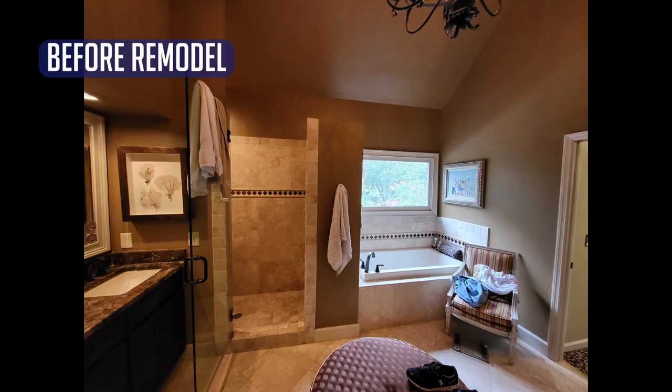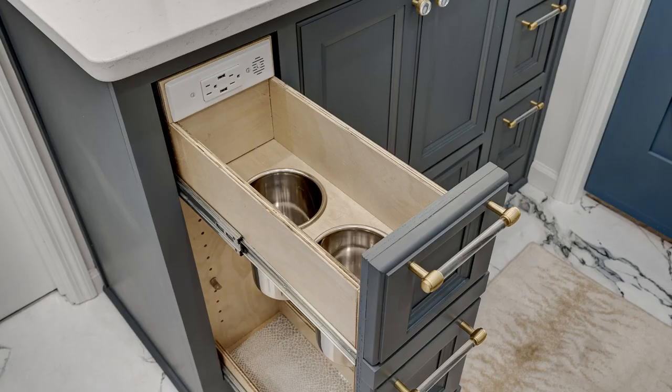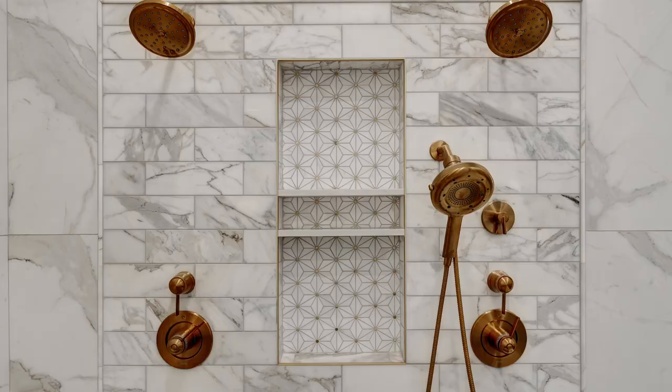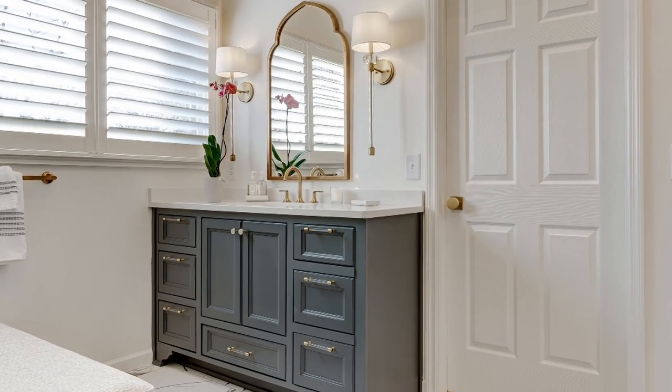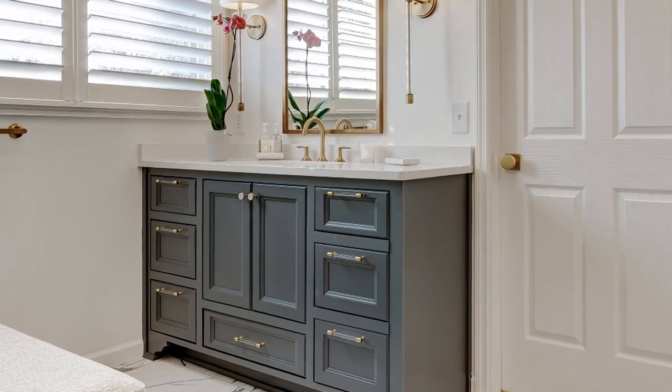These empty nesters wanted to replace their dark, dreary, and dated primary bathroom with more of an open concept space with plenty of amenities. Heated flooring was installed with large format floor tile with dramatic veining that sets the stage for the slate-painted cabinetry. Custom pullouts with electrical outlets in the vanity make it easy to get ready and to clean up. Quartz countertops complement the expansive shower wall tile, which is highlighted by a calicata marble and gold accent panel. Brushed brass plumbing and light fixtures, accompanied by lucite and brass cabinet hardware, add a decadent finishing touch.